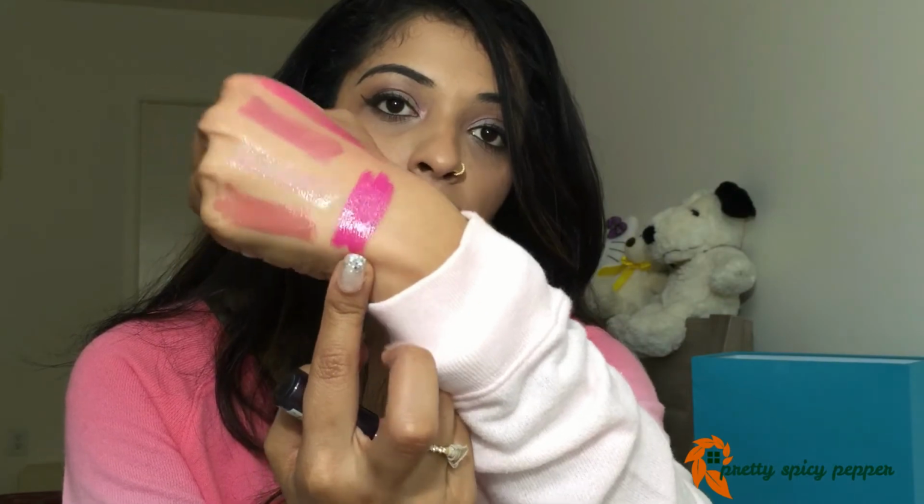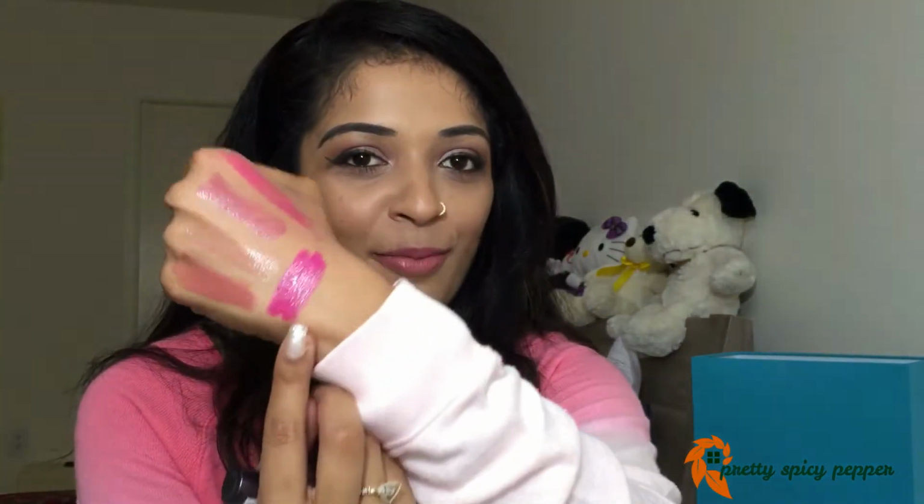So the next two glosses that I have are from NYX, and the first one I have is this one, which is a NYX Intense Butter Gloss, in the shade Funnel Delight. This is the swatch right here. It is the fuchsia pink shade, and need I talk about pigmentation? As you can see, it's so, so, so pigmented, and the color is so, so, so pretty. This was like my go-to color during summer, so I absolutely love this one.